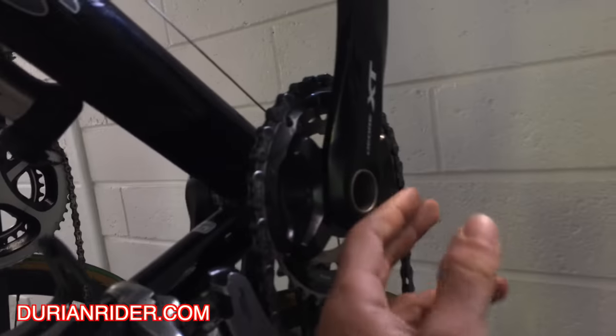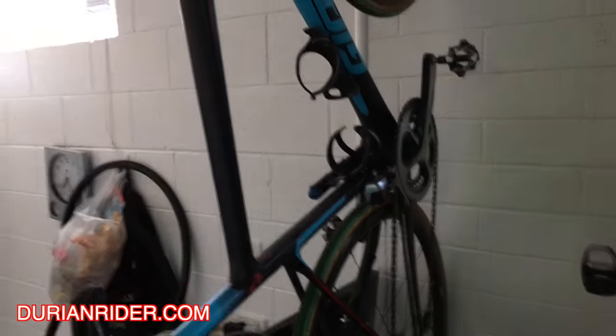I've got a Shogun I'm just building up for someone. It's actually Tory's beast. Putting some mountain bike cranks on there. Just got to get the spacing right. Got a 34 in the back, 20-34. Another Giant. No, this one's a Defy Advanced SL.